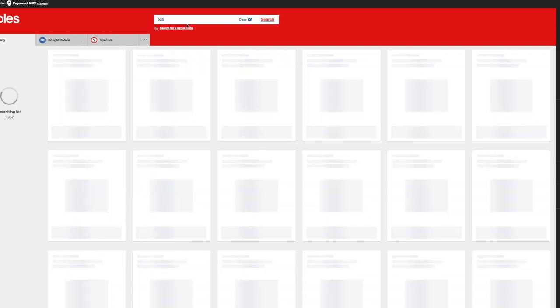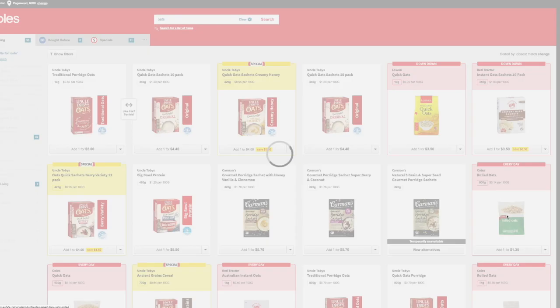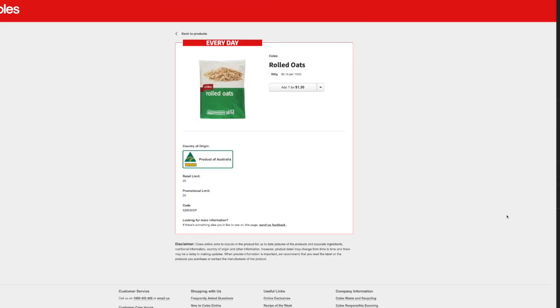We just want plain oats, or even if you want to spend on gluten-free. So none of these. Here we go. Now we're talking business. $1.30. Is it 900 grams? Where is it? It's 900 grams, $1.30. Ladies and gentlemen, we're done. I'll just pop that in there. So we've got our oats.